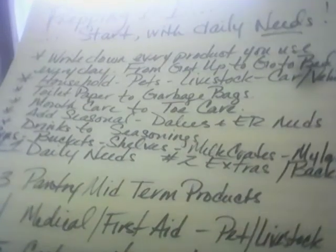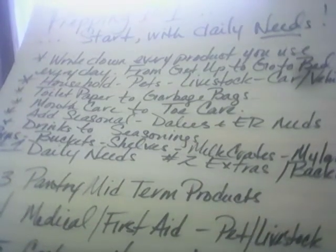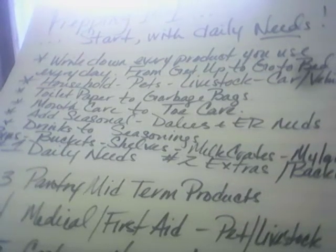Just remember, prepping starts with your daily needs. Everything that you need daily is how you should start your prepping. Okay, so prepping 101 is start with your daily needs. Just write down everything you use for the day. You'll be surprised at the products that you use, or the products when you go back you forgot you used that you just take for granted.